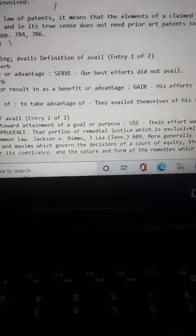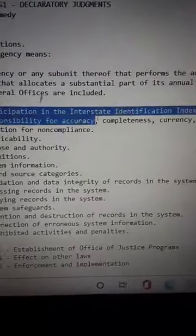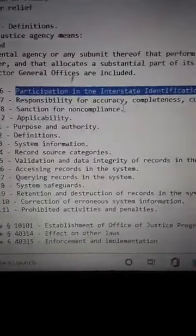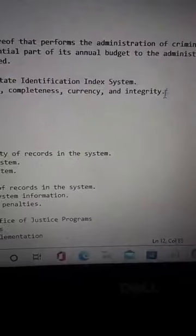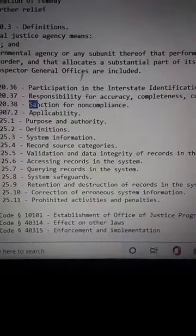And what we're talking about is participation in the Interstate Identification Index system. Like I said, that's a financial index. And they have responsibility for accuracy, completeness, currency, and integrity because it's an integral internal system. And they have sanctions for non-compliance.